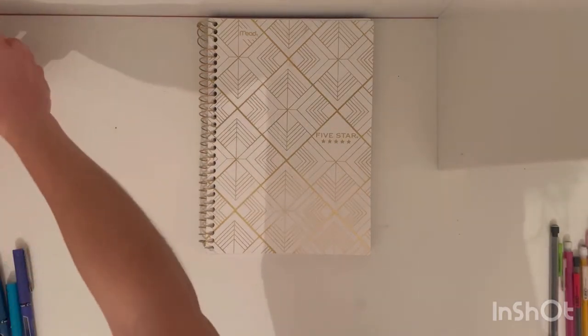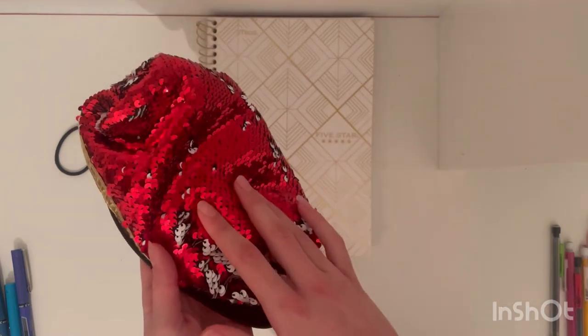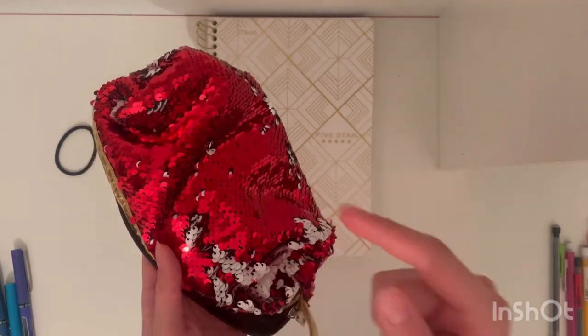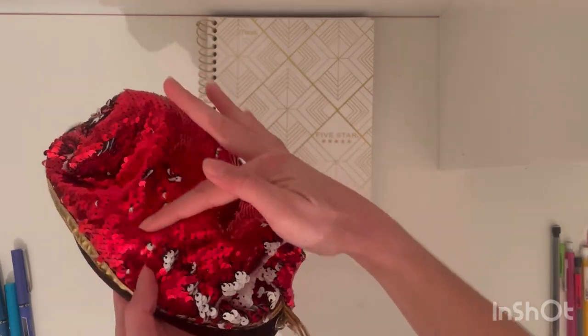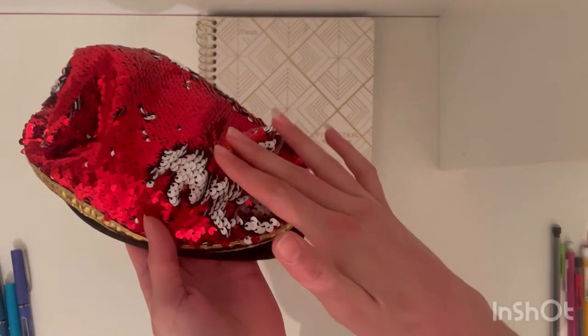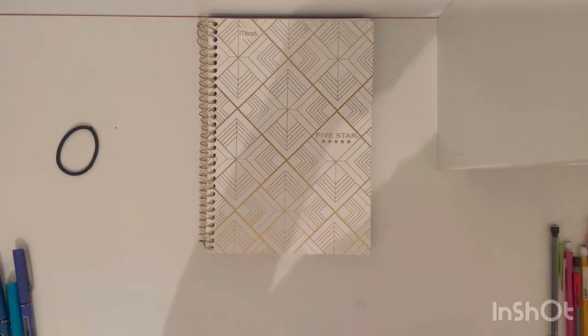And then I actually got this pencil case as a present from one of my friends, and I love it because it's super big, which is very much needed because I have so many pens that I like to use. And it's so cute because it's flippy. Look at that. It's amazing. So now I'm going to be showing you guys how to take cute and aesthetic notes.